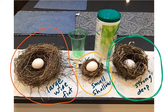But either way, just so you know, those are eggs from my refrigerator. I just took them out and placed them in the nest so you guys could get an idea of the size of the nest, okay? So I thought that was pretty cool to show you.